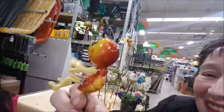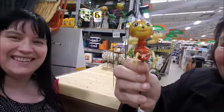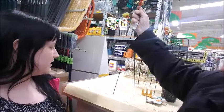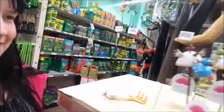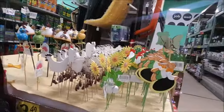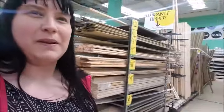Mummy 123 has found something. Look at this. What is this? How much is that? I don't know. So this is my sort of stuff for the garden. I'm paying £4 for that. I ain't buying that. I'd look in a pound shop. Look, they're so cute. All this stuff. It's a big shop actually, isn't it?